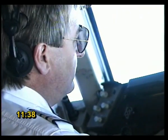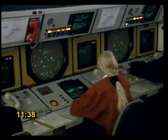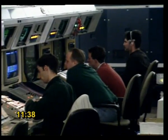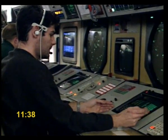Good afternoon, Speedbird 850, flight level 370. Speedbird 850 is now at the Ruhr sector. Speedbird 850, good day, identified.